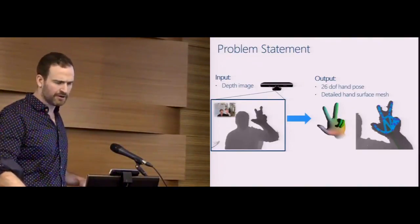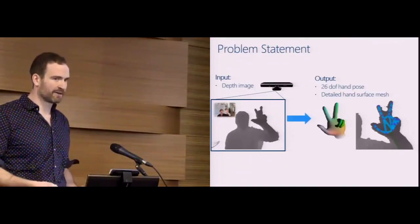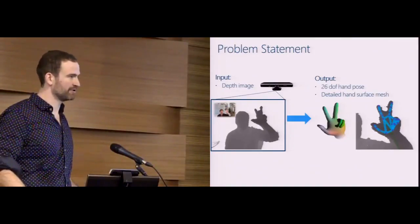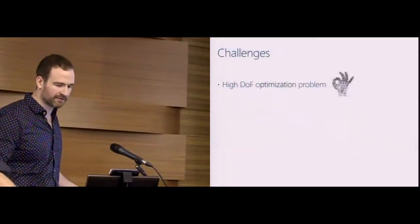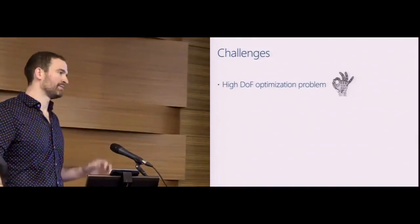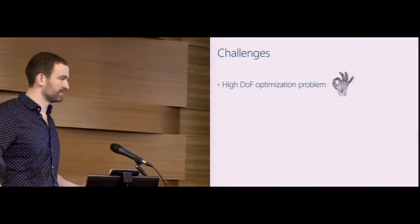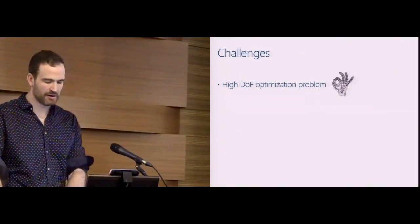Right. So this might seem very similar to full body pose estimation, a problem that Kinect did a fairly good job of providing a robust solution to already. So aren't we done? Well, let me convince you that it's still a very hard problem, in fact harder. It's a very high degree of freedom optimization problem, so you can't just look at all the possible solutions and do an exhaustive search.